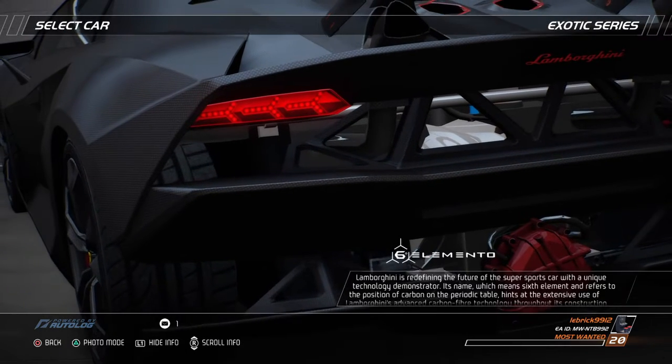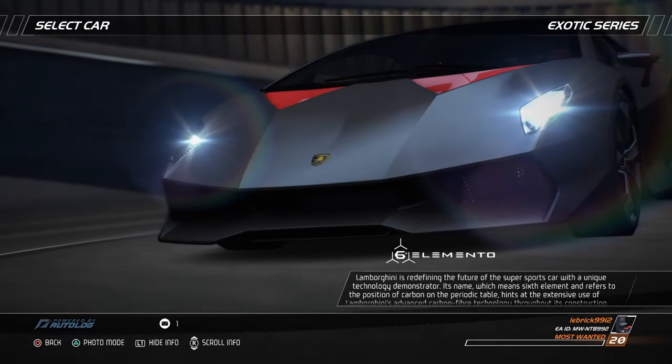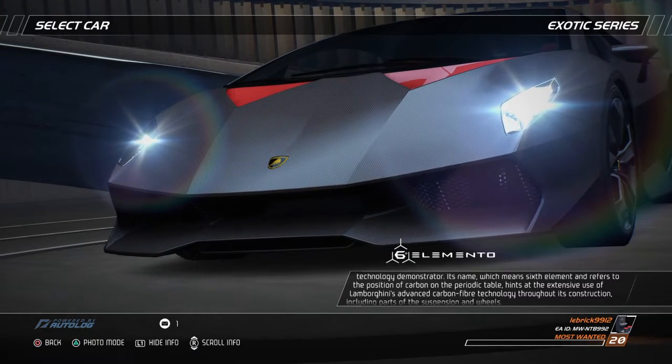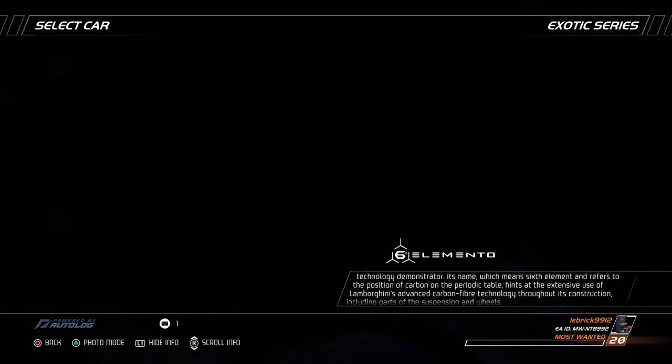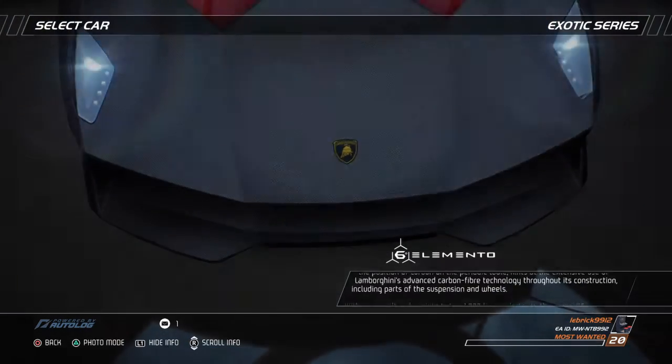Lamborghini is redefining the future of the supersports car with a unique technology demonstrator. Its name, which means sixth element and refers to the position of carbon on the periodic table, hints at the extensive use of Lamborghini's advanced carbon fiber technology throughout its construction, including parts of the suspension and wheels.